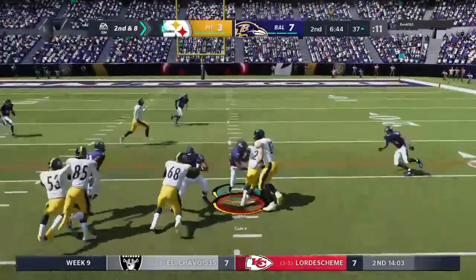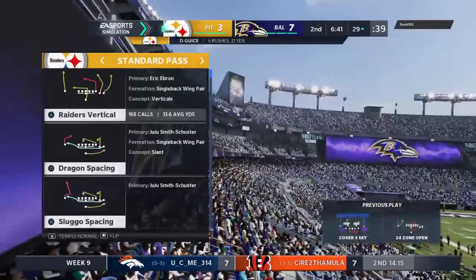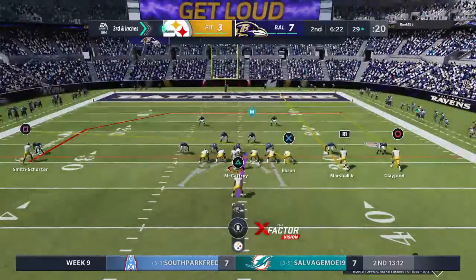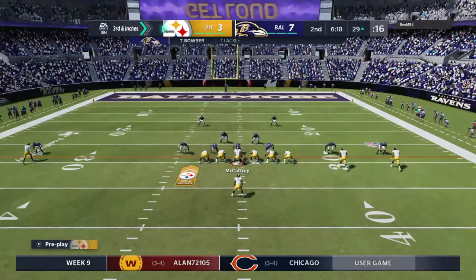Geis with a carry on 2nd down. And he's going to be down close to a 1st down at the Ravens' 29. Even though they gave up more than they wanted to on that play, it actually illustrates how well they bottled them up throughout the game because that was his longest run of this contest.